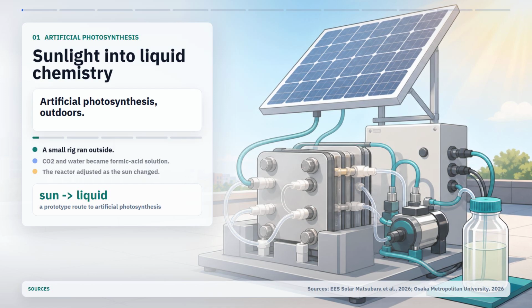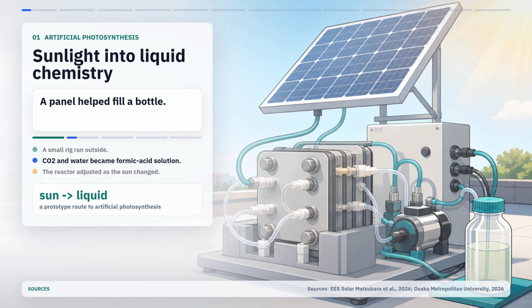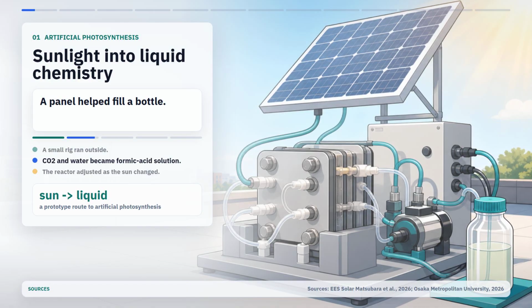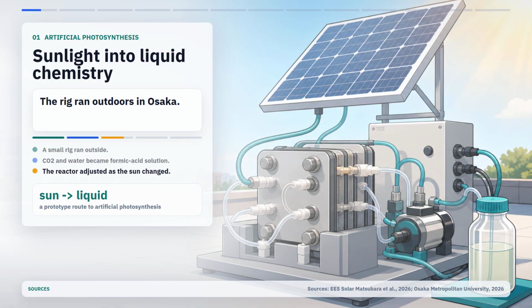Artificial photosynthesis sounds like science fiction. Sunlight in, liquid fuel out. This prototype gives that idea a more concrete shape. In Osaka, a solar panel helped fill a bottle with a pale formic acid solution made from carbon dioxide, water, and sunlight. The part worth watching is how the machine handled a moving sun.